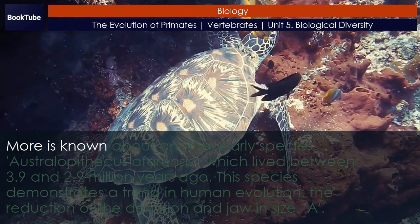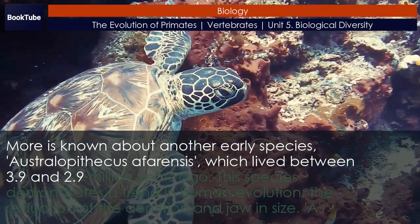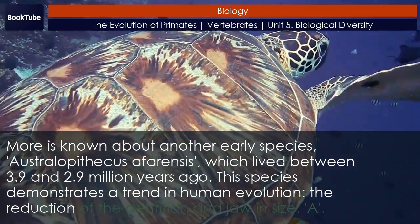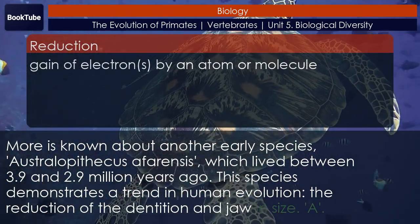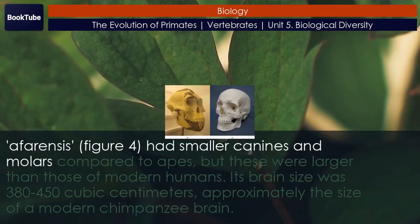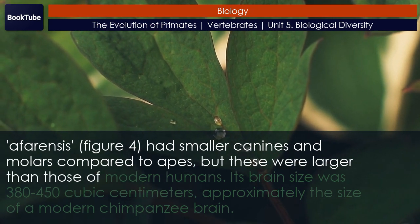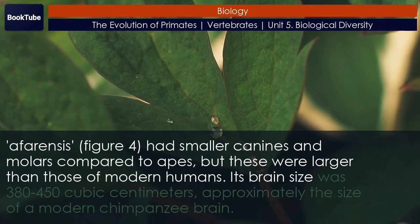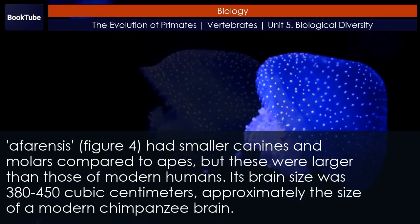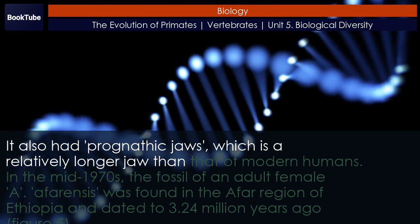More is known about another early species, Australopithecus afarensis, which lived between 3.9 and 2.9 million years ago. This species demonstrates a trend in human evolution: the reduction of the dentition and jaw in size. Afarensis, Figure 4, had smaller canines and molars compared to apes, but these were larger than those of modern humans. Its brain size was 380 to 450 cubic centimeters, approximately the size of a modern chimpanzee brain. It also had prognathic jaws, which is a relatively longer jaw than that of modern humans.